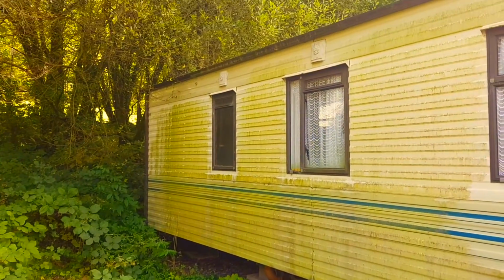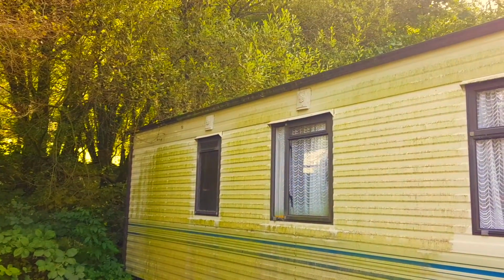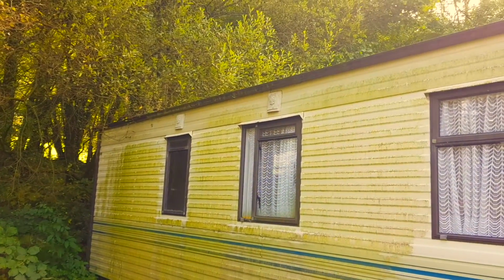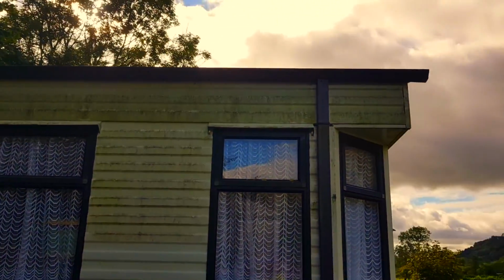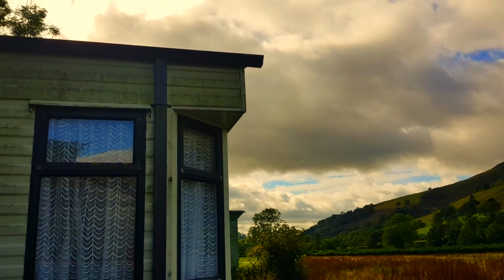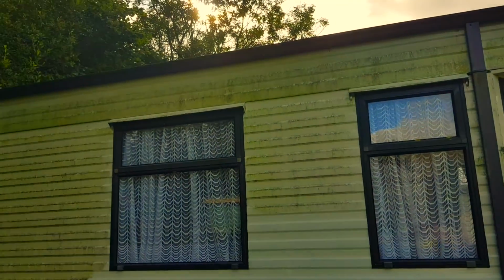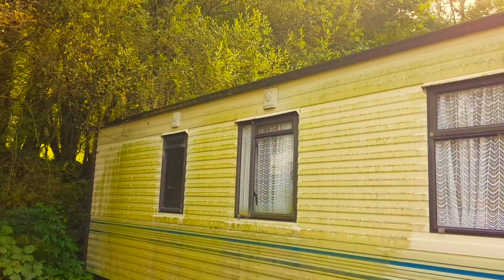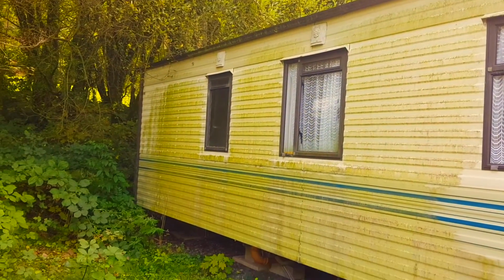And we need to cut those trees off of the top of the caravan. So I need to get the loppers and just stop that from happening. And then I just want to clean out the guttering up here. Make sure it's clear, and so the water can drain away, so it doesn't start going into the caravan and making it damp.